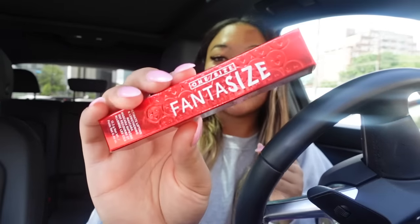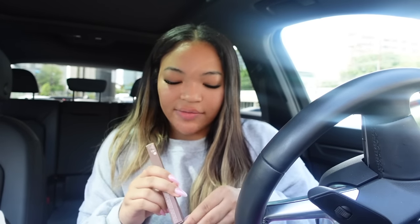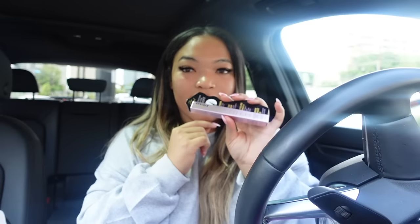And then I also got the One Size mascara. This is supposed to be like a really good mascara, so I picked this up. And then I got a Rare Beauty lip liner. It's in a shade Gifted. It's like a brown. Let's see how this looks on my lips. I just got some more eyeliner. Got the Better Than Sex one. It's supposed to be really good and pointy.